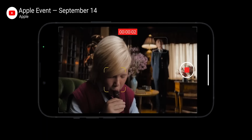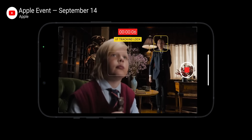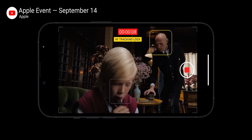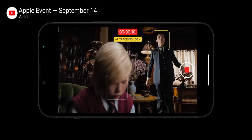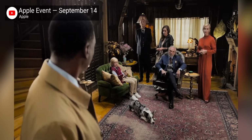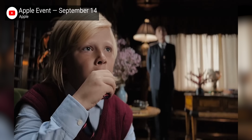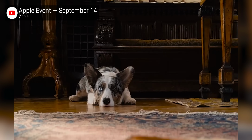In this mode, the phone will automatically rack focus from foreground to background if the subject looks away or enters the frame, using what seems to be a combination of actual autofocus and AI-powered blurring. It was apparently enough of a reason to produce a very Knives Out-esque short that felt almost dreamlike, although that might have also been the processing halo around the actors.